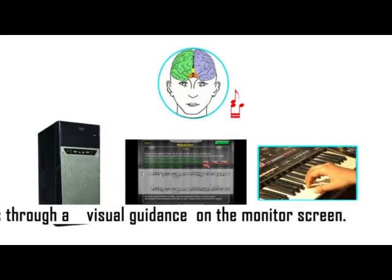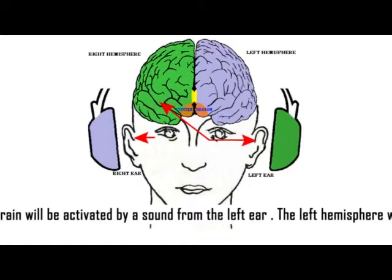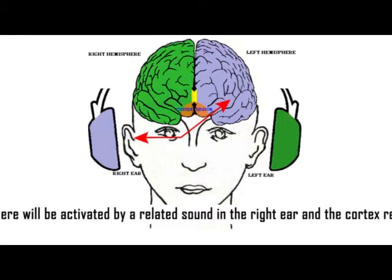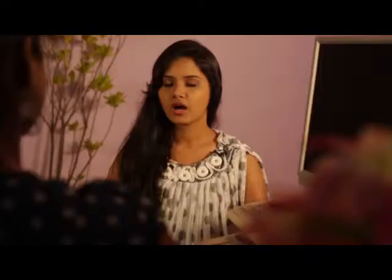While practicing this mental exercise, your right hemisphere of the brain will be activated by a sound from the left ear. The left hemisphere will be activated by a related sound in the right ear. And the cortex region will also be activated by the visual perception. The simultaneous activation is necessary for the development of your multi-sense cognitive skills in your brain. It's really amazing. I think I need to practice music by using this new technology. Can you help me, Sara?